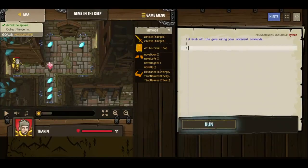Python is a general-purpose coding language that is used in many things such as web development, machine learning, AI, operating systems, video games, and more. Code Combat teaches coding techniques and logic that can also be applied to most coding languages. So let's take a look at one of the first Code Combat levels.